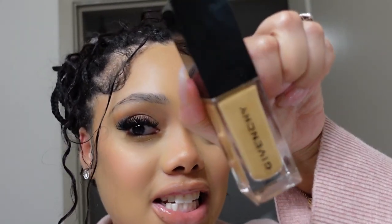Y'all, I did my makeup. I feel so pretty. I got on Shaded by Jade Georgia Peach lip gloss. And y'all, I bought the viral foundation, the Givenchy foundation. Y'all better come up here and get y'all one at ease.